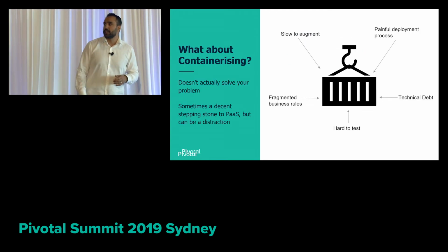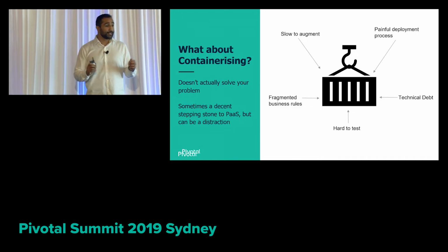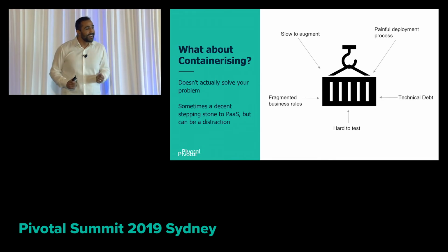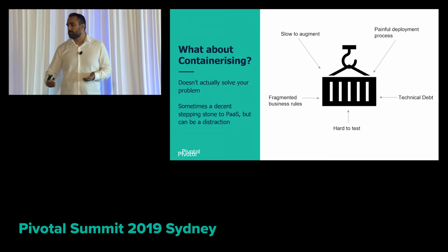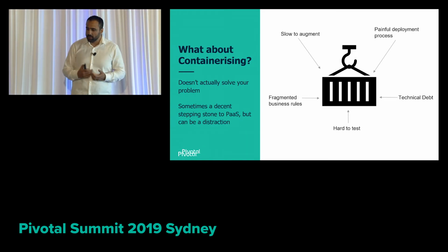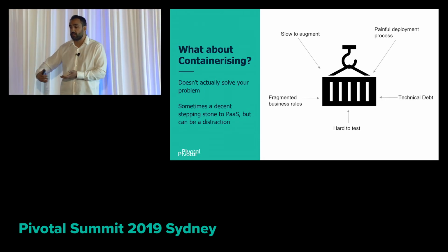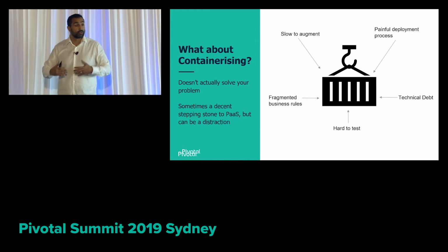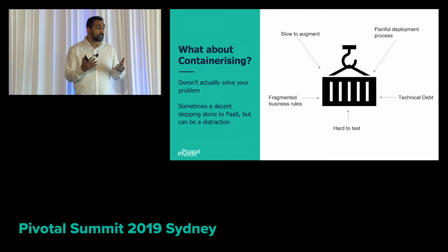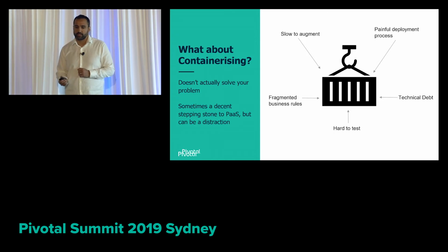Next one, containerize it. I've got to be careful what I say here because we talked a lot about containers. Containers are great, love them. But it's not a solution for your problem here, right? If you want to stick your legacy systems in a container, okay, it might help you a little bit as a stepping stone to a PaaS, but it's not really going to solve the problems that we addressed here: it's slow to augment, you've got that painful deployment process, the testing, the business rules, the logic behind it. You still don't understand those things just because it's in a container. So think about that one. It isn't necessarily the solution for you in this particular example.